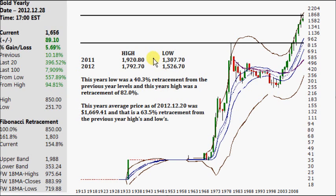And that is, from this high and this low at 15.26, all that was 40%, which meant that it held the 38.2% level all year long. And the high was 82.0%, which is quite high, actually.